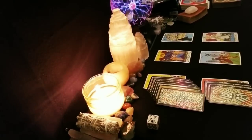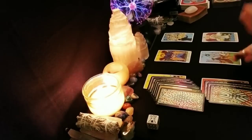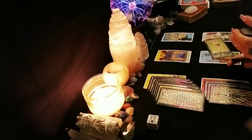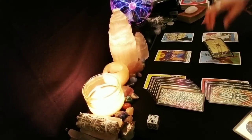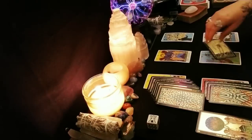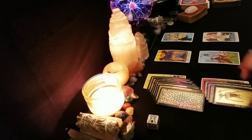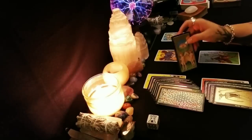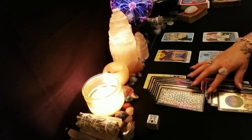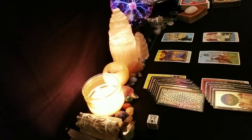I can sit here and draw cards all day. I'll try one more. Clarify the Seven of Swords in reverse, please. Oh, shoot. Well, you know what this means. Death. You're going to be like, oh, I'm done with you, and have a new beginning somewhere. So that's going to be the end of that. You'll be like, no, I don't need that in my life.